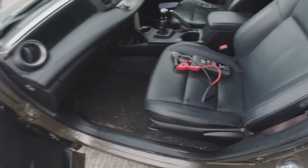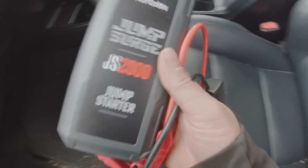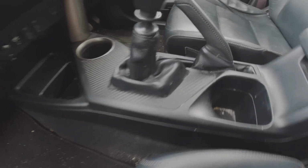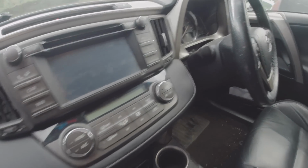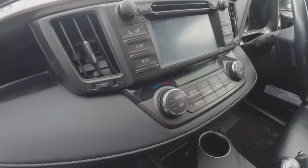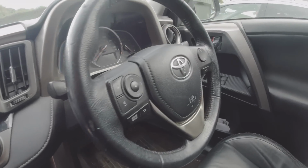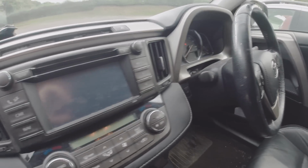Good bit of kit that. So yeah, we've got the leather seats, all leather. We've got like a carbon finish on the trim up here, and a leather stitched dashboard on this one as well. Sat nav, cruise control. It's got Bluetooth. It's really nicely kitted out.